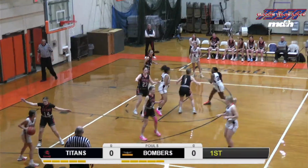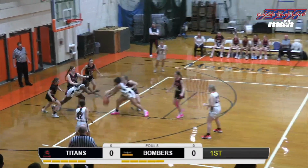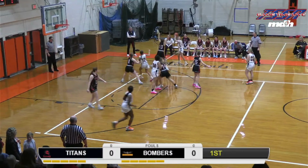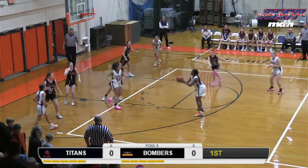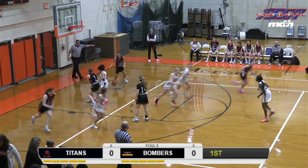Hines now with it. Throws it over to Thorman. Down low, Hines trying to kick it back outside. Has it tipped away. Eventually gets it back out there for Lucy Platt. And the Bombers still working things around. 5 minutes, 30 seconds to go here in the opening quarter of play. Abernathy drives middle, kicks out into the corner for Platt. Hines, mid-range jump shot, rattles around, won't go. Rebounded by West Hancock.